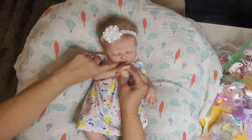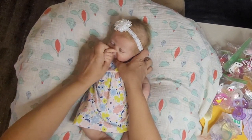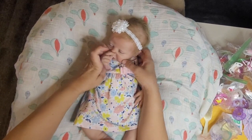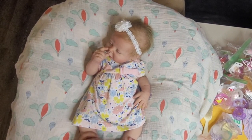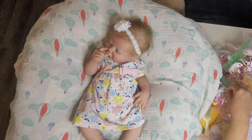She can suck her thumb. Sometimes she'll suck her thumb, and sometimes she won't. Let's see if she'll suck her thumb now. She usually likes to do that when she's facing this way. There she goes. Little Madeline is sucking her thumb. Yes, she is. All right.